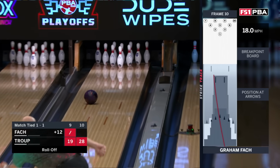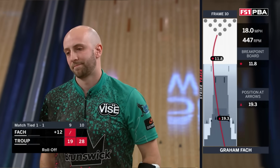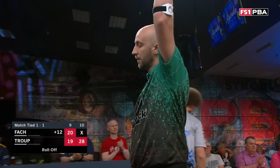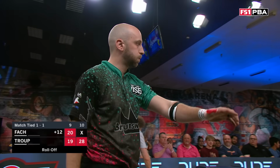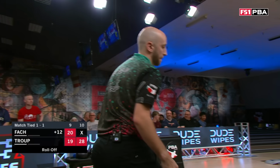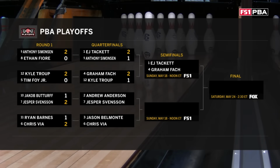Mark to win. That's a mark. And the number 4 seed, Graham Fach, has moved on to the semifinals of the PBA Playoffs against E.J. Tackett, knocking out the 12th seed Kyle Troup. And once again, the guy who wins the second game wins the roll-off. That's 4 for 4 right now. And there you see on May 18th at noon Eastern on FS1, E.J. Tackett versus Graham Fach.